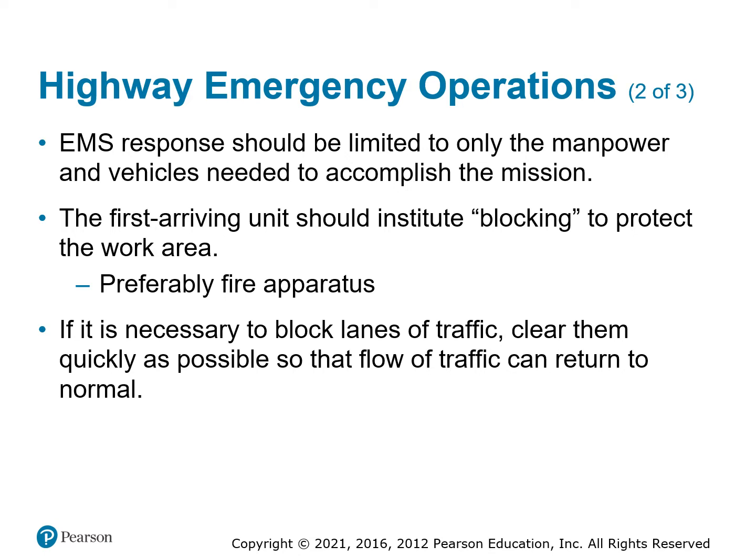If you do have to block lanes of traffic, you want to clear them as soon as possible because, like I talked about a couple slides ago, you can have these trickle down effects where you have multiple accidents as traffic starts to pile up. So get in, get your job done, get out, open the roadway back up. Work with fire. Police are going to play an integral role in this as well.